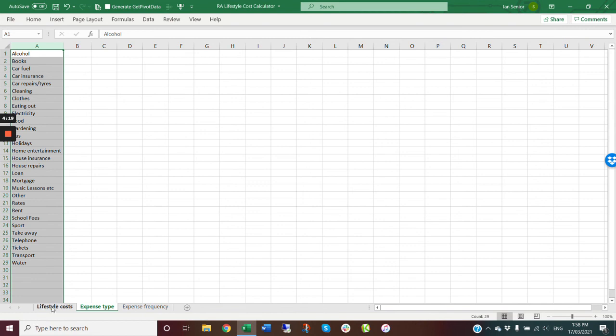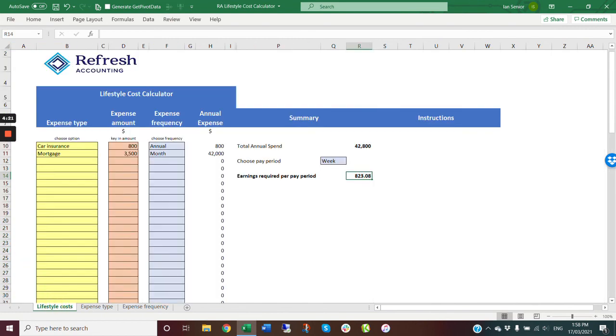If we go back to Lifestyle Costs, you will now see that books is second on the list. Actually, I'll leave books in the list. They're a regular purchase in my house.